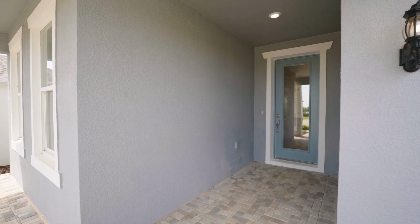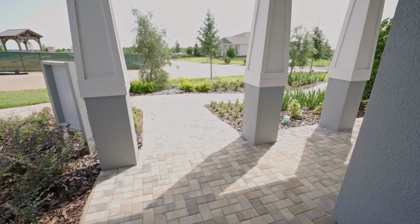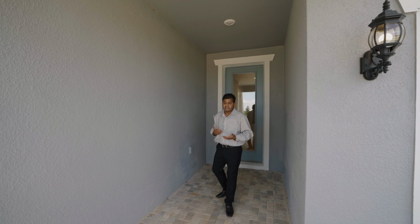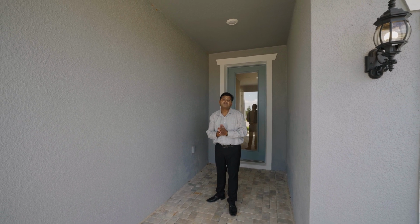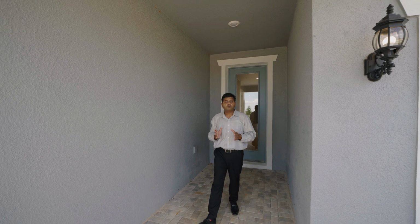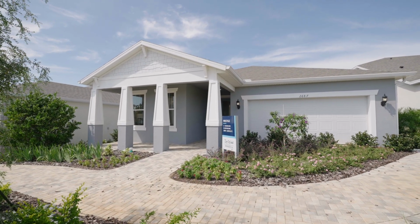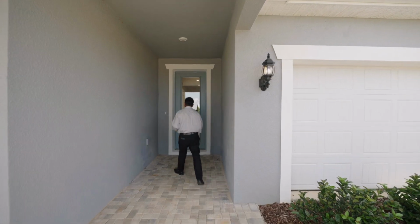What I also love is that you have this nice walkway with the light there, and with the amount of packages that we get, it's really nice to have that. The only thing that I would say, if the HOA allows for it, is that maybe you could screen and have a door there. I know that in some of the communities they do. I also love the front yard that you have, and I'll tell you a lot more about the lot and everything in this community. So let's go inside and check the rest of this beautiful home out.